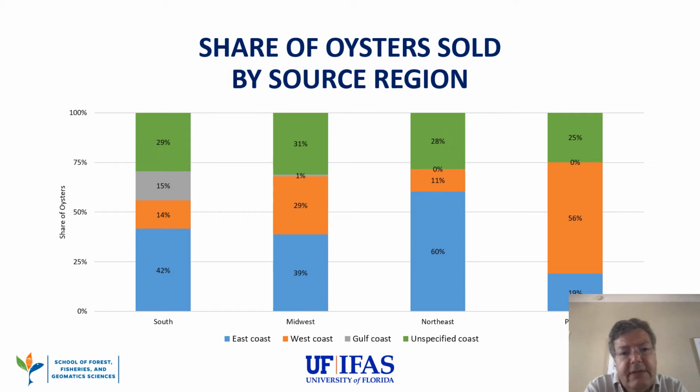In the Northeast and in the Pacific, none of the oysters come from the South, and they are sort of not dominated, but have by far the largest market share with locally produced oysters. But they do have an important market segment consisting of oysters from the other region. And again, there is a not trivial share of imported oysters.